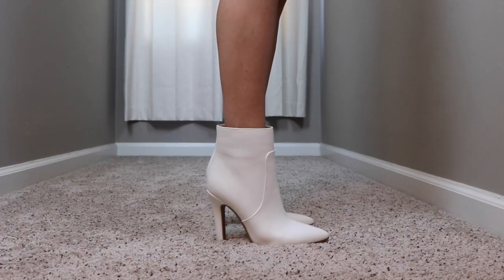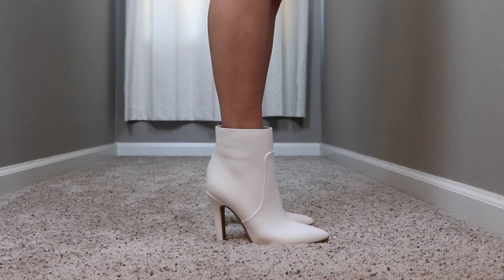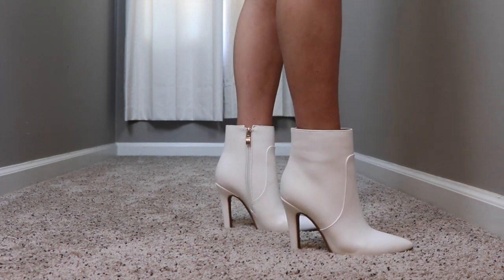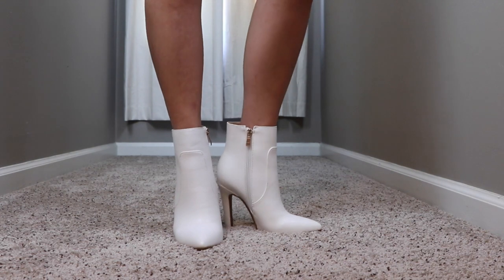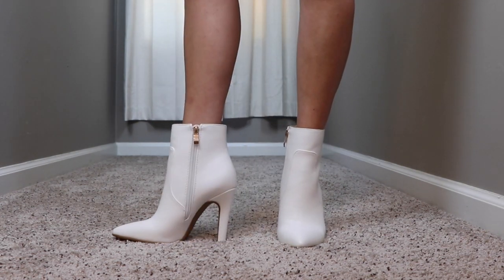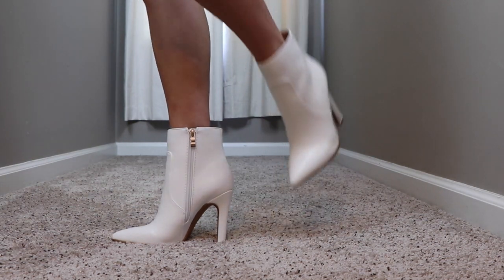The next white shoe option I have for you guys are these pointed toe stiletto go-go booties, if you will. I don't think that these are really fitting for my lifestyle personally, just because I am a mom. I'm in my third trimester of pregnancy. I am not going to chase my almost 2-year-old son around in these. It's just not feasible for me.